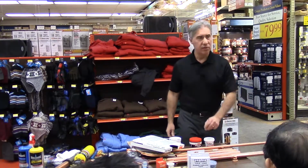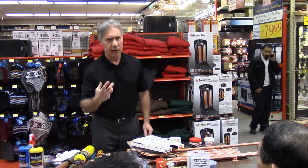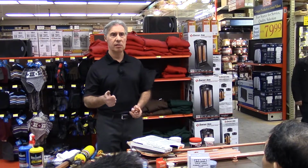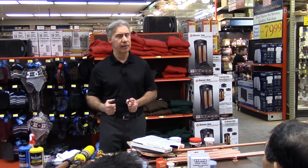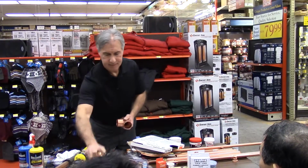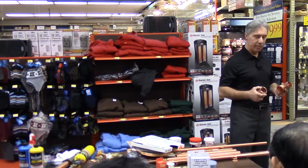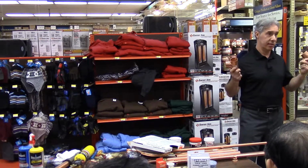Now there's also a difference in fittings. The difference in fittings is really pretty glaring too. Since you can use copper for water distribution, and you can also use it for drains, wastes, and vents, there's different fittings for that. To give you an idea, this is a T. Looks like a T, feels like a T, it's a T. Now they're both 2-inch copper Ts. Now that's where the similarity ends.